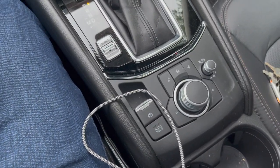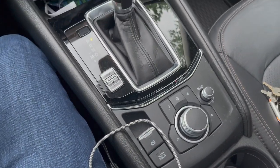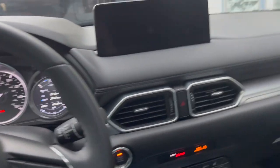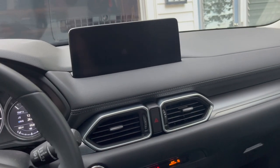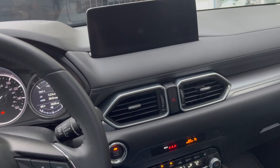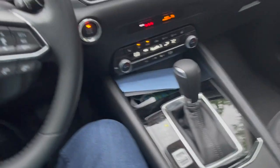But the controls, at no point did I feel confused or let down by these controls. And I navigated 1,200 miles, actually a total of 2,400 miles of pure driving with these controls, and I have no complaints.